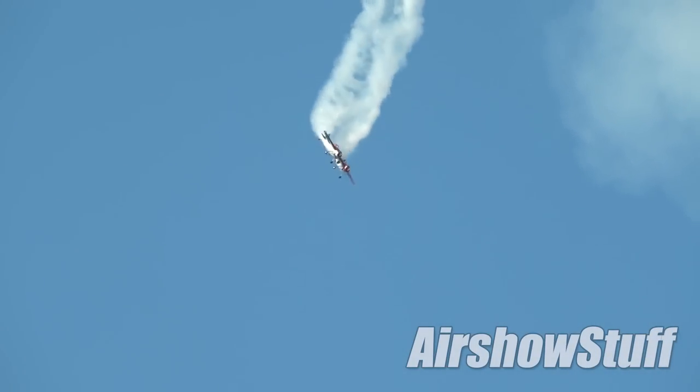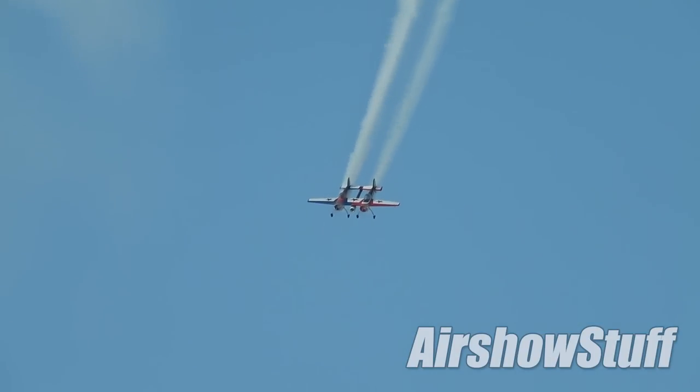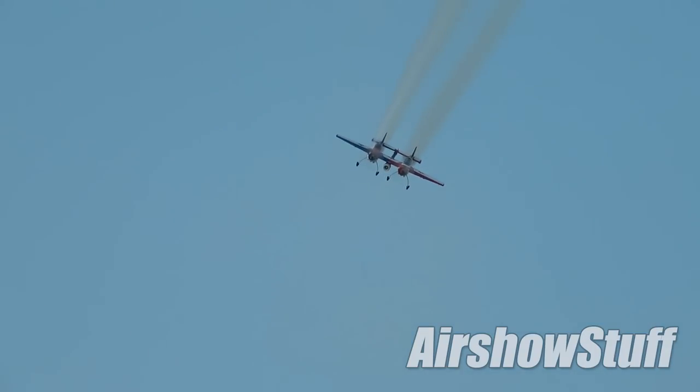Fitted underneath the central section of the wing between the two fuselages is a General Electric J85 turbojet engine, and that combined with the two M14Ps gives the Yak-110 a power to weight ratio of greater than 1:1.